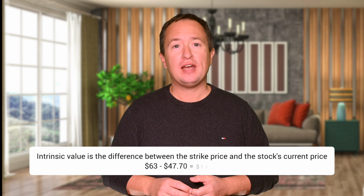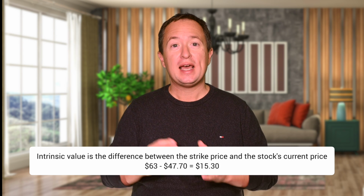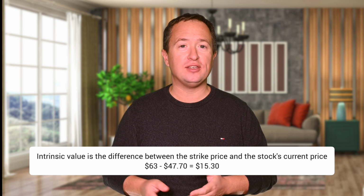That means that the $63 strike put option now has what we call intrinsic value. And for a put option, intrinsic value is the difference between the strike price and the current stock's price. And in this case, the intrinsic value would be $15.30. Now remember, you only bought the stock and put option a few days ago, and your option has a 3-month expiry. So it still has time value, and this is what we call extrinsic value.